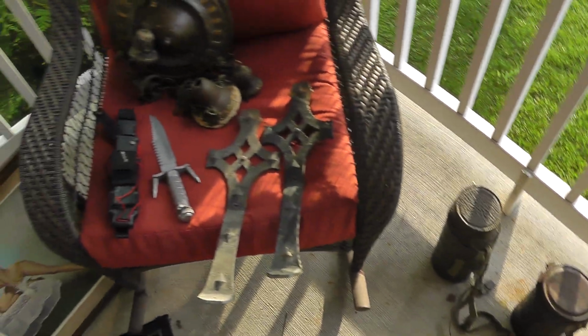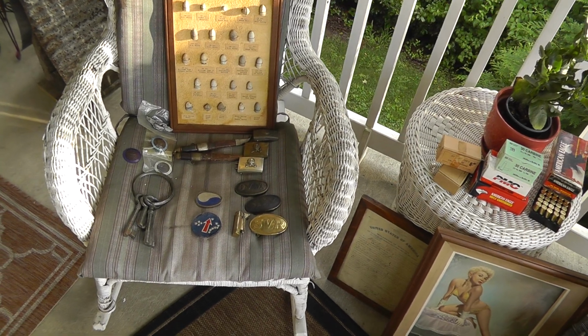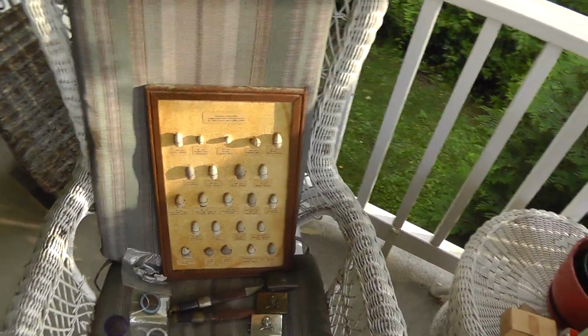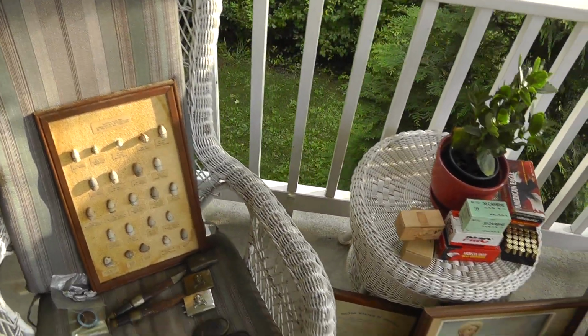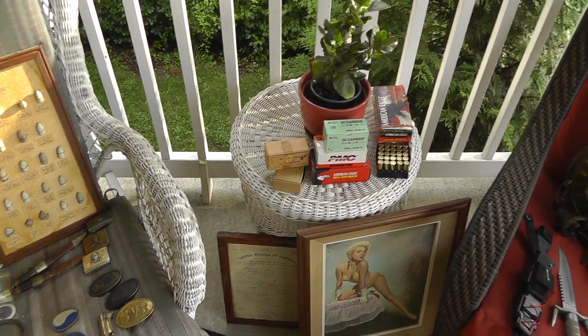So there we go. Not a whole lot of stuff, but a lot of high dollar stuff and potential high dollar stuff. So keep an eye on my store, Terminal 99 on eBay, which is where most of this stuff will be appearing if it doesn't stay in my room.